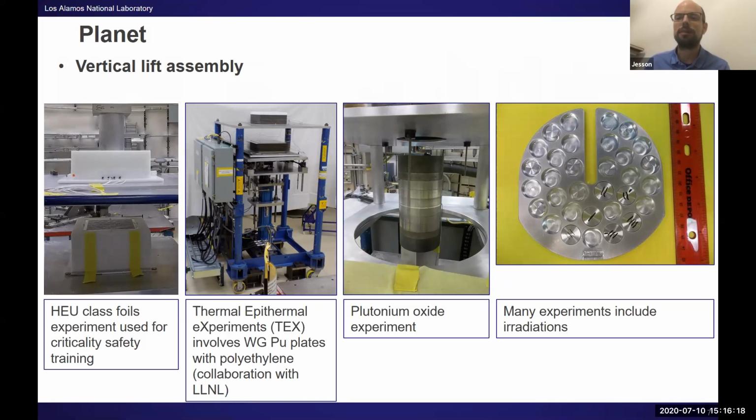So oftentimes, we might not even start off on the machine. We might just start building the experiment on something like a cart, and we will do an approach to critical. This approach to critical is the same methodology that was used by Enrico Fermi in 1943, or I think 42, sorry, when he was doing the Chicago pile experiments. So we use that exact same approach to critical methodology, and we're basically building the assembly by hand, which in my opinion is extremely fun.